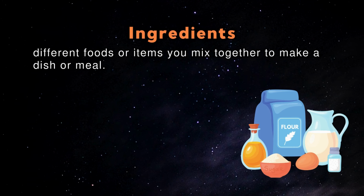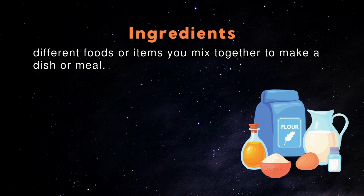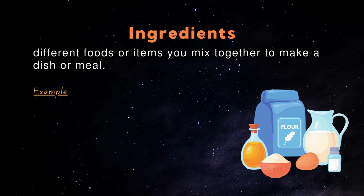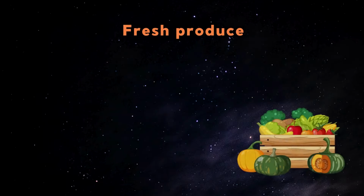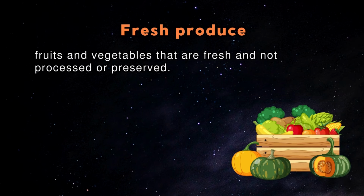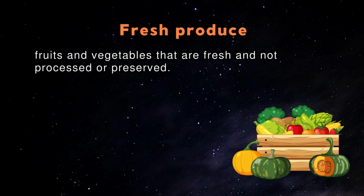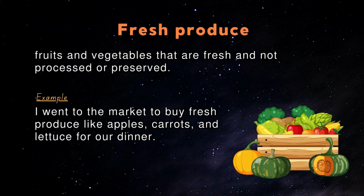Ingredients. Ingredients means different foods or items you mix together to make a dish or meal. An example in the sentence will be, "You need flour, sugar, and eggs as the main ingredients to bake a cake." Fresh produce. Fresh produce refers to fruits and vegetables that are fresh and not processed or preserved. An example in the sentence will be, "I went to the market to buy fresh produce like apples, carrots, and lettuce for our dinner."